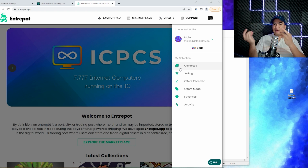Once you buy an NFT, it goes straight into your wallet. Once you sell it, it goes away from your wallet to the other person's wallet, and you are ready to buy NFTs. We only need one more thing, and that is this next part.